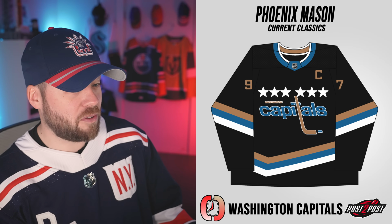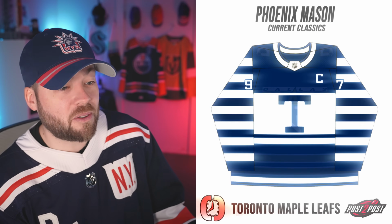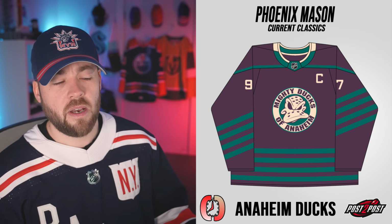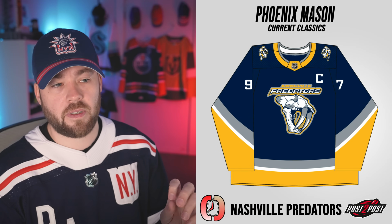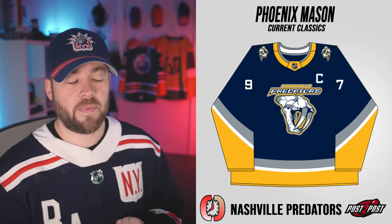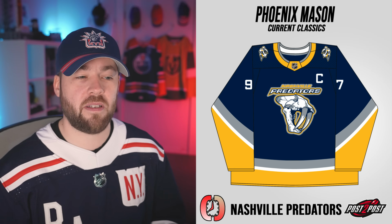I have a couple of favorites, I guess. Vancouver obviously was wonderful. Toronto, I think, is maybe not what everyone wants, but I think would be popular. The Dallas one, very obvious, very nice. The Carolina one, also very nice. Anaheim too. Phoenix did a wonderful job on a lot of these jerseys. I'm going to give it to Nashville. I just think that this ticks all the boxes in terms of what his series is, which is classics. He's got the logo on there that's classic, and he's also gone back to that brand style from when they came into the NHL.